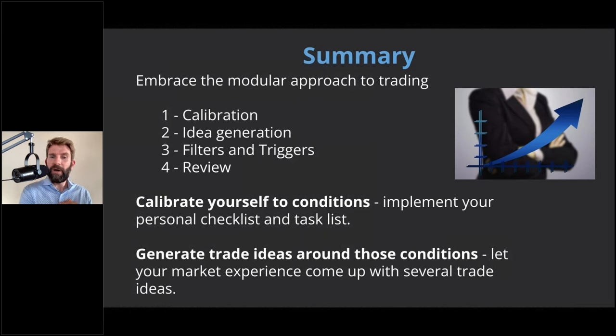Okay, what am I actually going to look for? Filters and triggers. We'll talk more on those next week. But what am I actually going to want to see? Do I want to see a break through the low that then comes back up and I take it, and a break through the high of the last 5 minute candle? Do I want to see a wick that forms that's twice as, you know, I've got all these ideas of triggers and filters. And then I review. So I conduct a review of how I've performed.